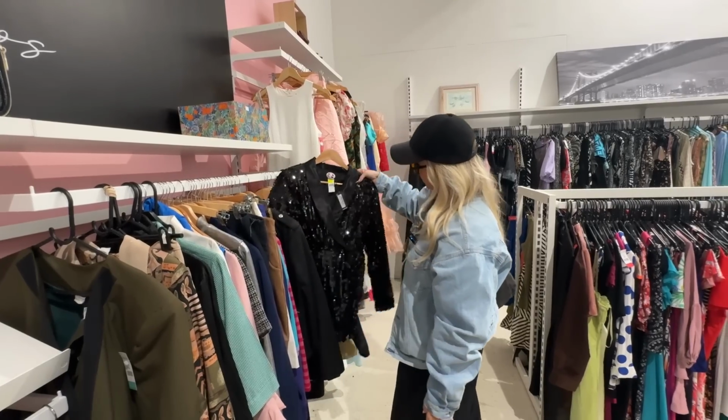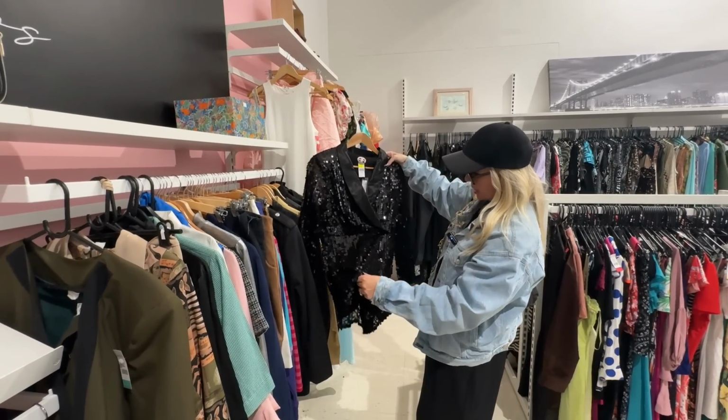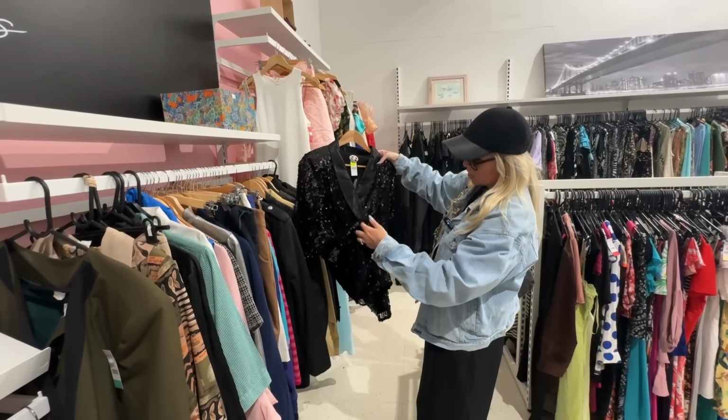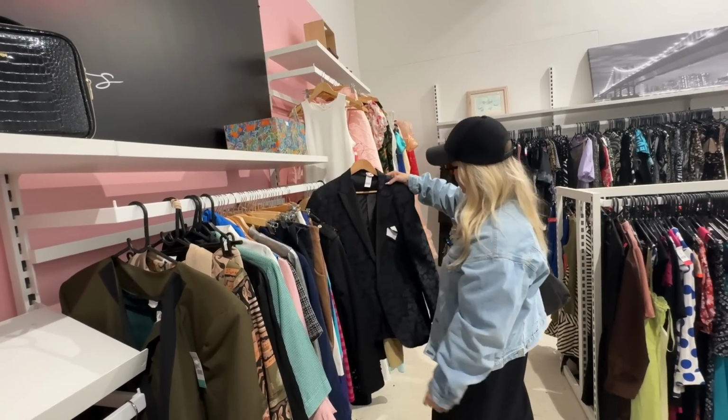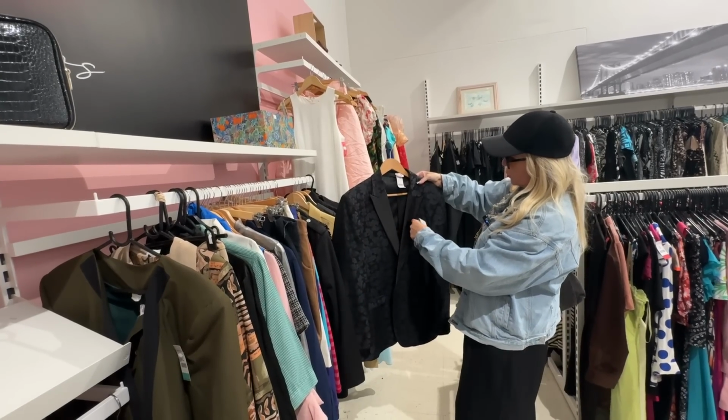And then, she's given it a bit of sequins. Yeah. Oh, she's got little shorts. Oh, I love that. Yeah, I do too, with the little pocket square.